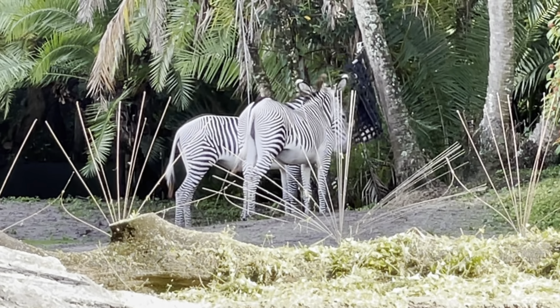Zebra and various fish are also part of the walk, and they are very pretty. But the best part of the exhibit, if you're a gorilla fan, are the gorillas.